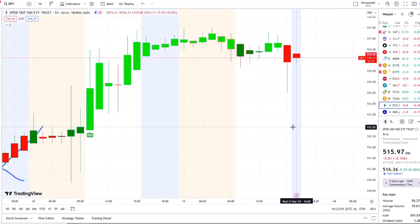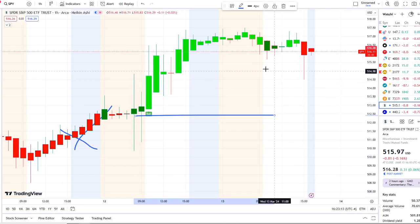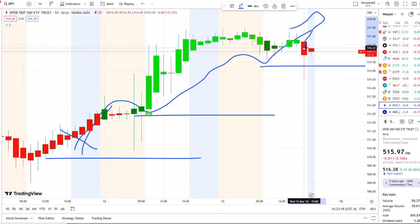Now, when we zoom out and look at this from the 1 hour, lots of volatility here, right? This is where the bull indicator popped up on the 30-minute. Bull indicator popped up at 512 on the 1 hour yesterday, and it's still holding strong here in this staircase effect. So definitely something to not overlook here.